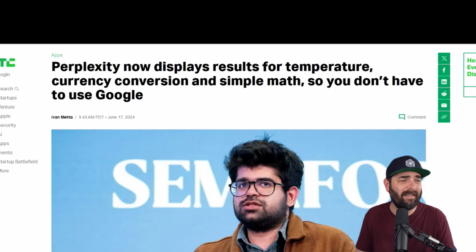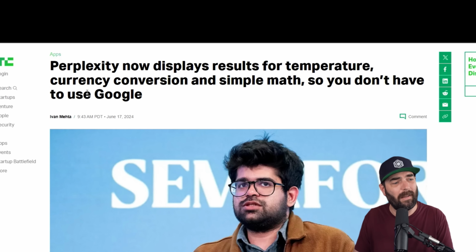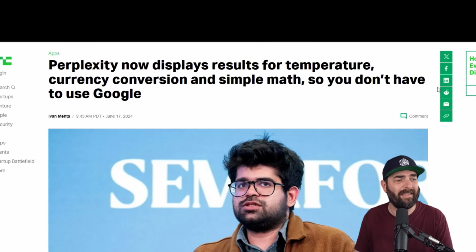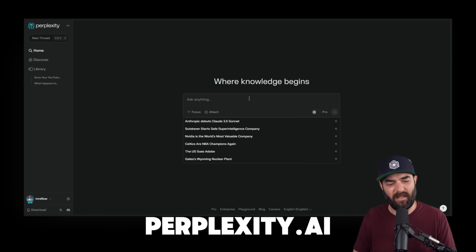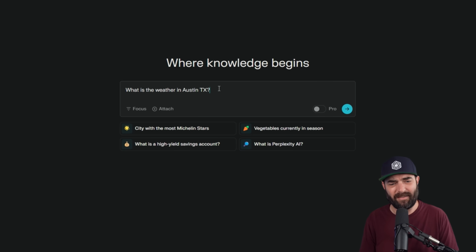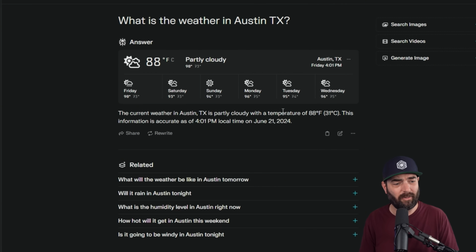Perplexity got some updates this week. It now displays the results for temperature, currency conversion, and simple math, so you don't have to use Google. So if we go to Perplexity.ai and we simply type, what is the weather in Austin, Texas? It just gives it to me on the screen right here without needing to show me Google results or something.